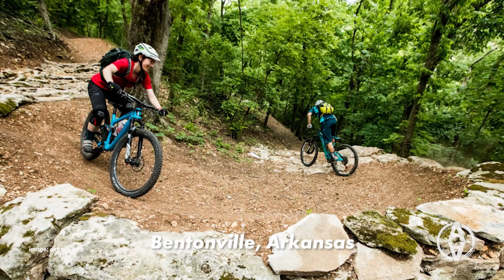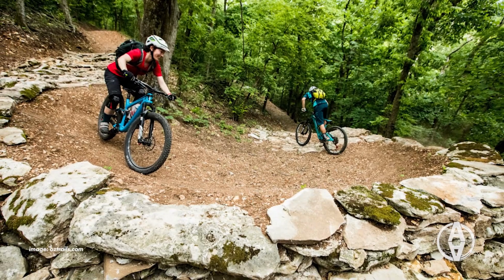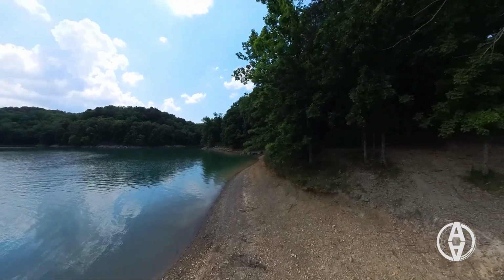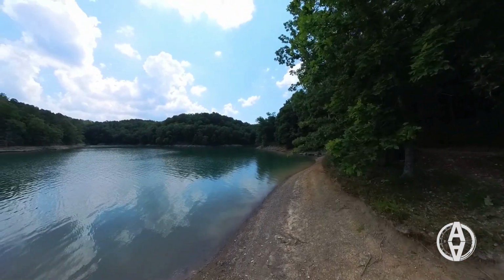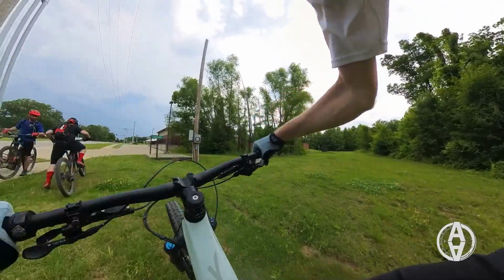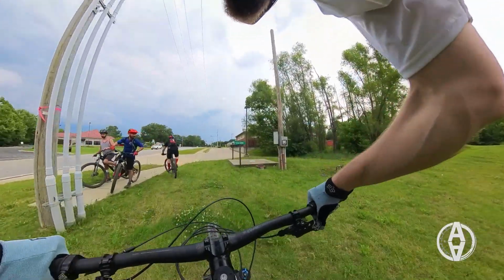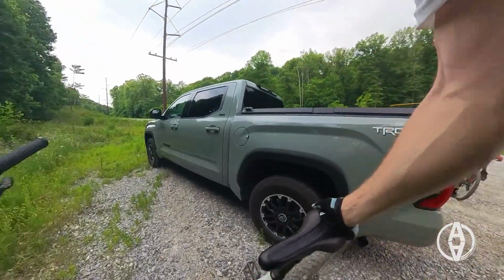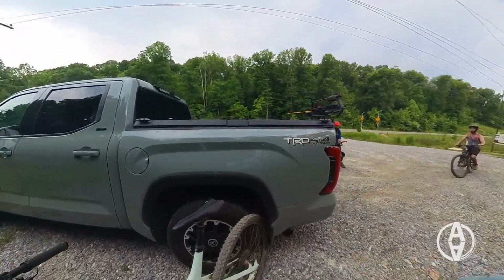Bentonville is what mountain biker dreams are made of. This was my second time being down in Bentonville, and we had absolutely terrific conditions here at the end of May. It wasn't rainy, but it was a little warm and humid, and we had terrific trail conditions. It's nice to visit Bentonville with great attitudes and great friends. There's nothing out there but trail for you to be out enjoying each and every day.